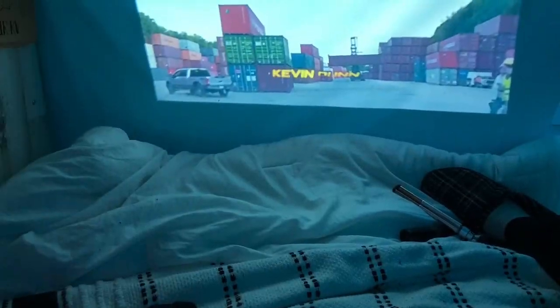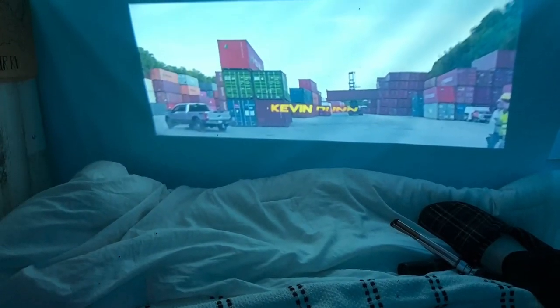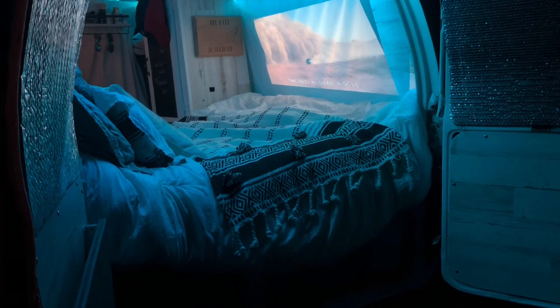So after the marshmallows, we usually like to set up and watch a movie with our projector, and we have a projector screen right next to our bed. So pick a good movie with the doors open as long as the bugs aren't bad, and we get to watch our favorite shows and unwind.